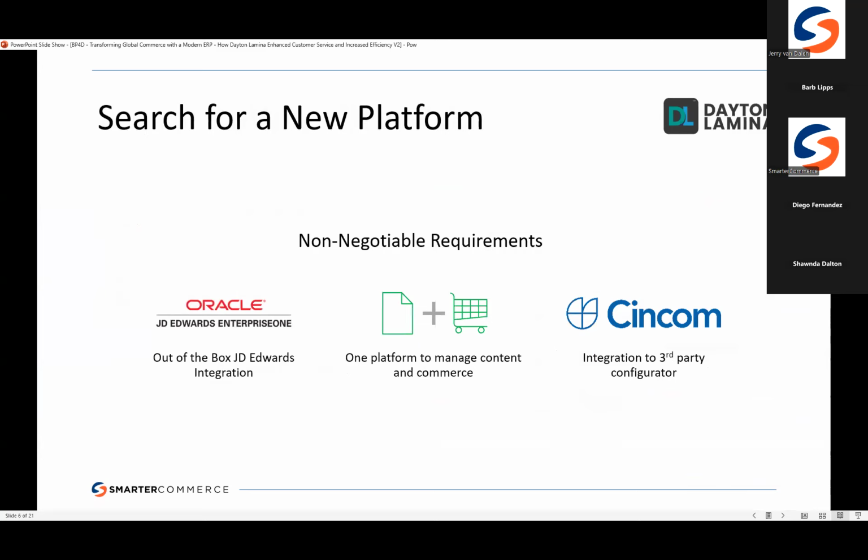So when we went about searching for a new platform, these were some of our requirements. We wanted it to be integrated with JD Edwards for sure, because we didn't want to do dual maintenance in several different places. We wanted it all to come from JD Edwards. We also wanted one platform to be able to manage the content as well as the e-commerce. And Syncom, which is our third-party configurator, was very important that be integrated with our tool.